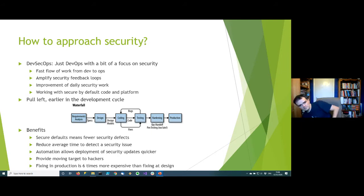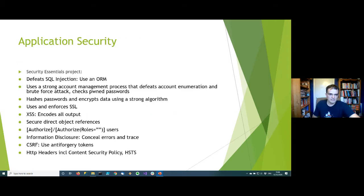And of course, fixing a problem in production is six times more expensive than fixing a design. So the earlier you find an issue by pulling it left, the better it is for your bottom line. So what we're going to secure.